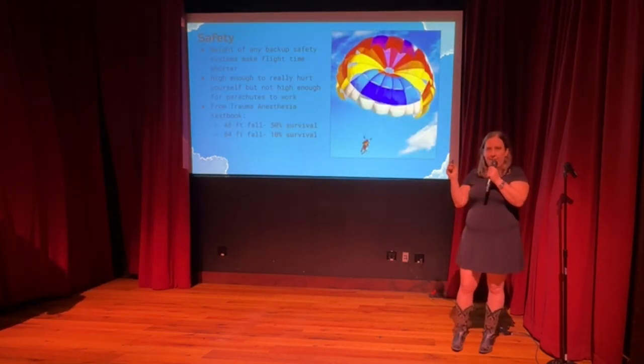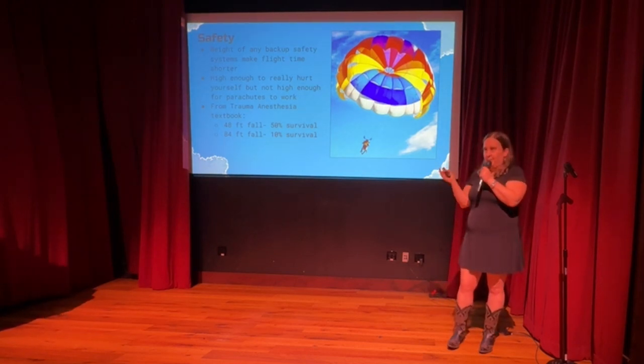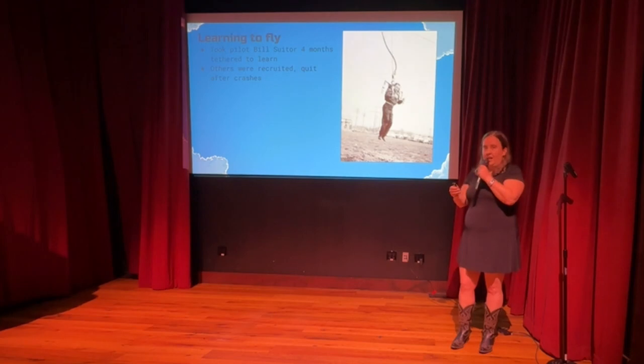There's absolutely no way to have safety equipment on it, both because of the weight concerns and because of the heights that they would be flying at. It's not high enough to have a parachute or anything that would function, but it's high enough to really injure yourself, which a bunch of pilots started flying and then stopped after they did crash.